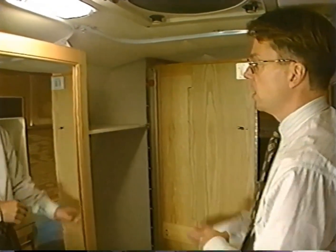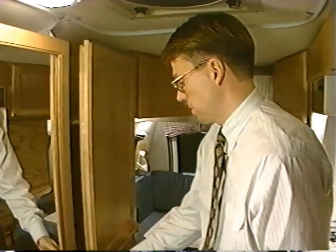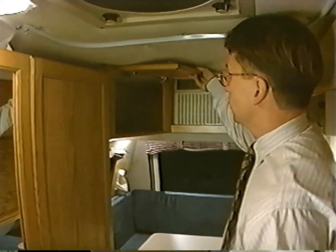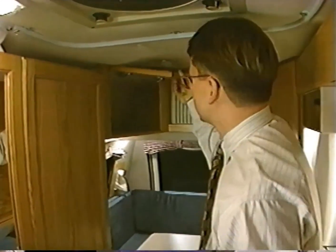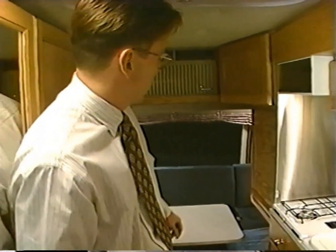As you saw earlier, there's a roomy wardrobe, but there's also a shelf above it and another one above the toilet, good for personal hygiene items or towels. There's even two cupboards at the back above the bed. Lots of room for clothing. There's also a storage area across the rear below the bed that's accessible from the rear door that I'll show you later.